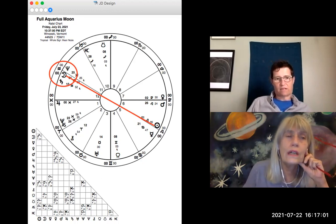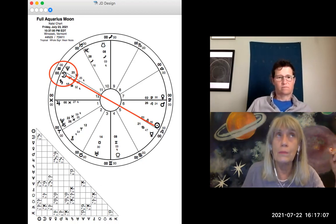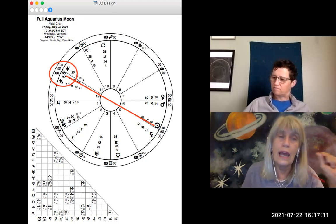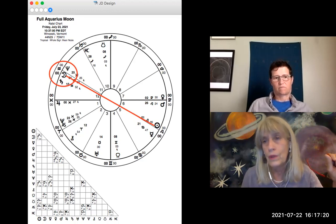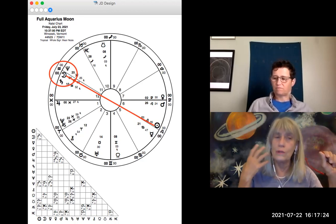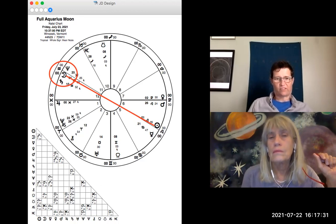Yeah, that's great. Okay, so if you have Leo rising, the full moon is falling in your 7th house. So it's highlighting the polarity between the 1st and the 7th. You're going to be paying attention to how your primary partnerships evolve as you invest in your own self-development. Investing in your self-development is going to impact and evolve your relationships. Nice, I like that.